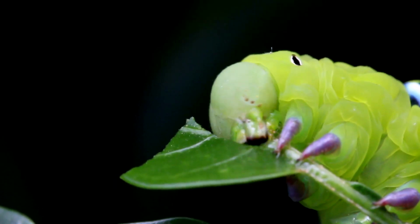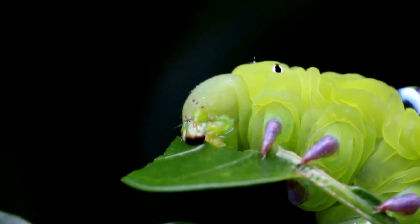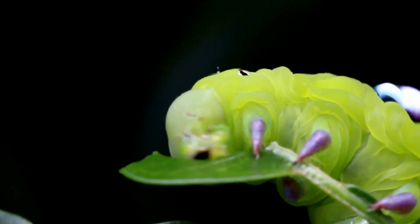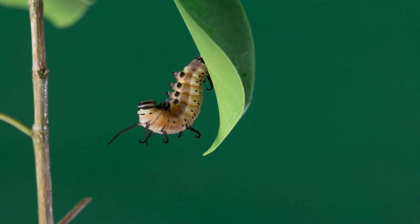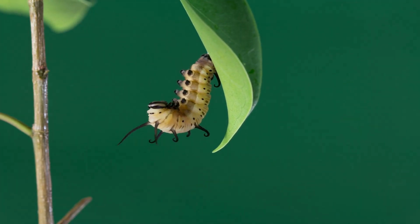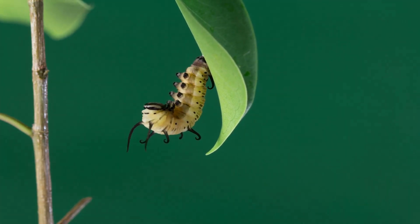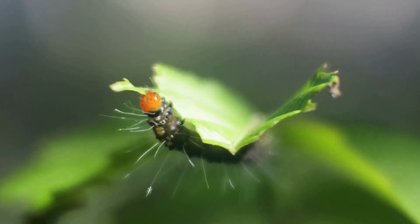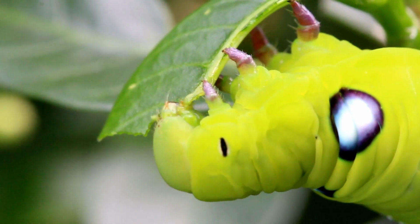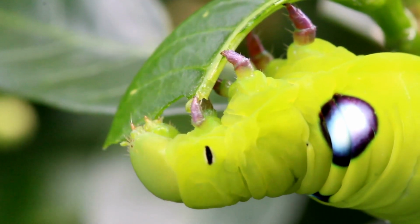The caterpillar's sole purpose at this stage of life is to eat and grow as much as possible, fueling its incredible transformation ahead. With every bite, it increases its body mass by over 1,000 times, turning from a tiny hatchling into a plump, voracious larva. Its strong jaws slice through leaves with ease, while its gripping prolegs anchor it firmly to branches, making it a relentless eating machine that rarely rests.